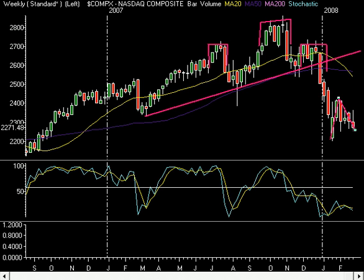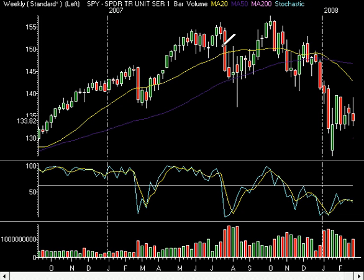Now I want to look at the SPY here as well. The SPY weekly is almost the same, a little weaker over here, but it's been a little stronger on the upside now than the NASDAQ. And the NASDAQ continues to be the weaker of the indexes, although financials today did get crushed. Financials again took a big hit because the rumors out there are that some of these bailouts may not come to fruition.